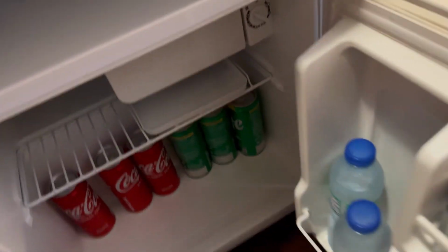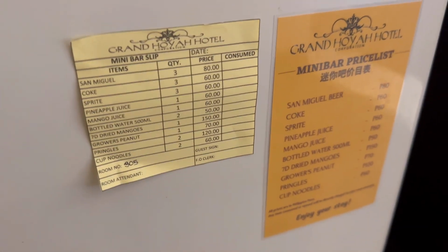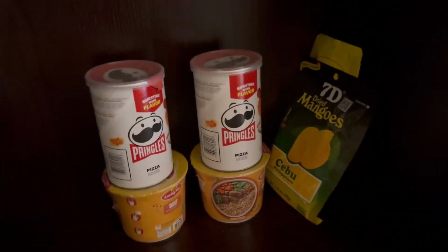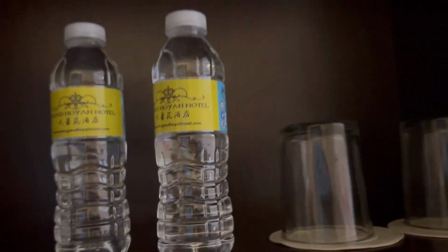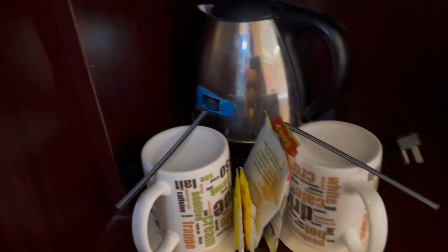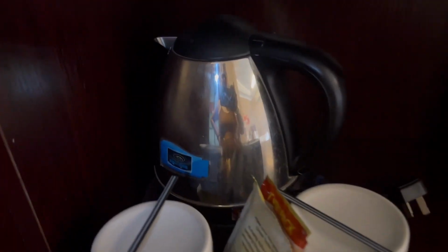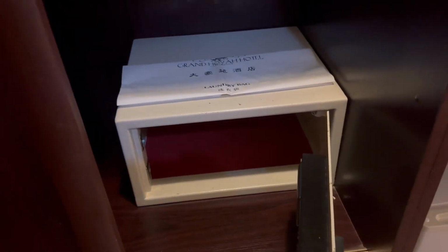But actually, this mini fridge is chargeable. And these are the prices. And then in here, there's more snacks and noodles. Water is complimentary. Just dial 9 and they can deliver it to you. And then there's a coffee station in here. There's a water boiler. There's a safe box, and this is the wardrobe. Then there's also slippers. So yeah, that's it.